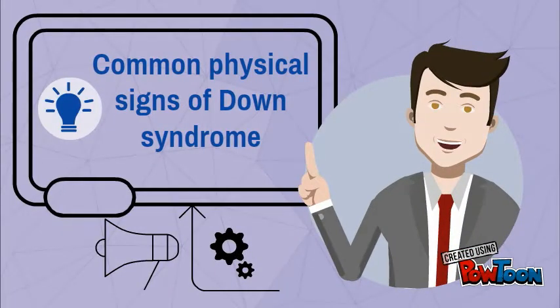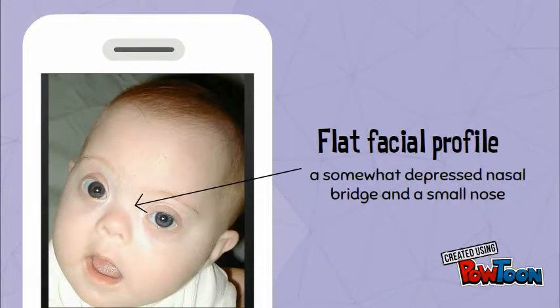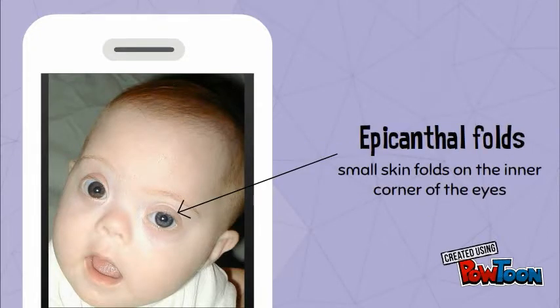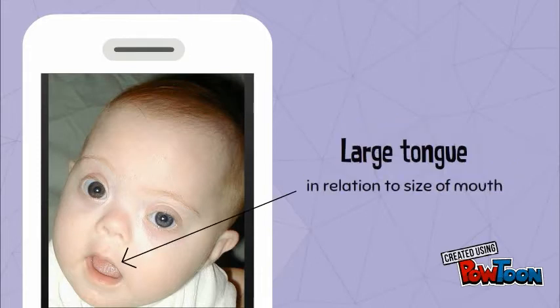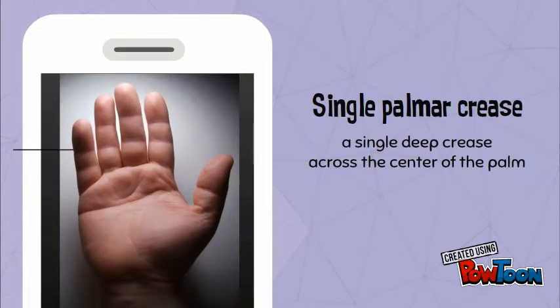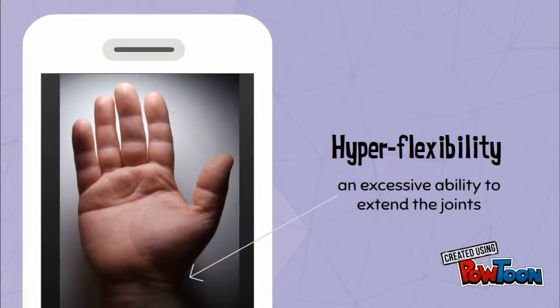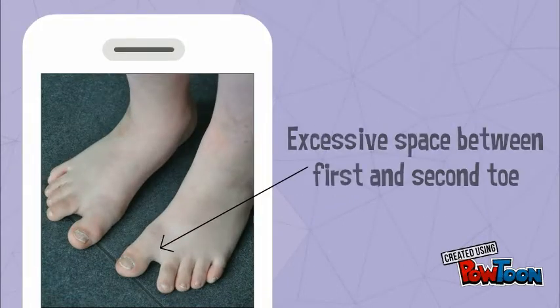Then, you can notice common physical signs of Down syndrome: flat facial profile, oblique palpebral fissures, epicanthal folds, dysplastic ear, large tongue, single palmar crease, curvature of the 5th finger, hyperflexibility, muscle hypotonia, excessive space between first and second toe.